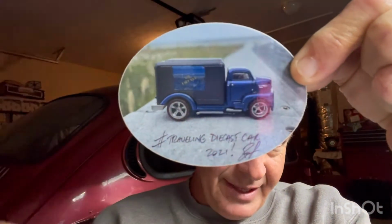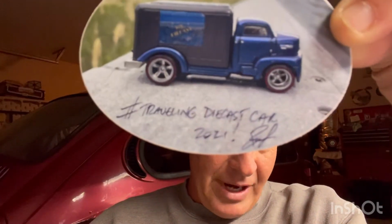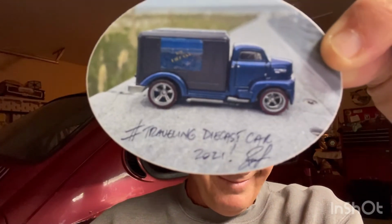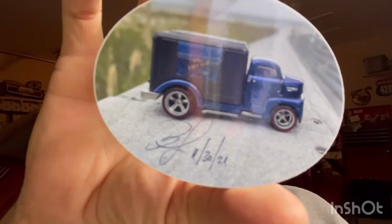Matter of fact, here's a picture of one that I'm going to be doing here in the coming year. I really like it a lot. I think it's a lot cooler. But this was something I kind of threw together quick and basically just did a custom in a picture. There's the beach back there, and there's the catwalk running to the beach, and did a hashtag traveling diecast car 2021. Then I've got another one in there. It's got my initial signature and the date.